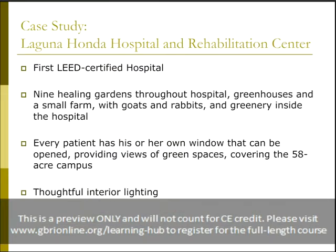So I think we have time for a case study here, and the one I wanted to include was Laguna Honda Hospital and Rehabilitation Center, and that's in San Francisco. I just wanted to include this because they have done some pretty cool things to incorporate biophilia into their renovation. And it is the first LEED certified hospital. It has 9 healing gardens throughout the hospital, greenhouses, a small farm with goats and rabbits, and greenery inside the hospital as well. They have some green walls.